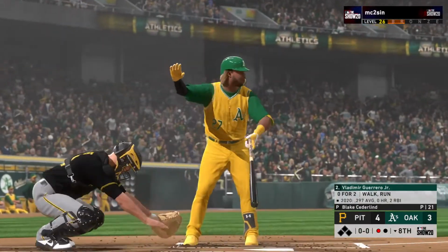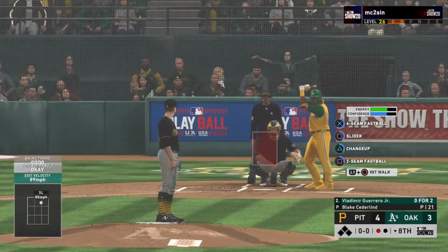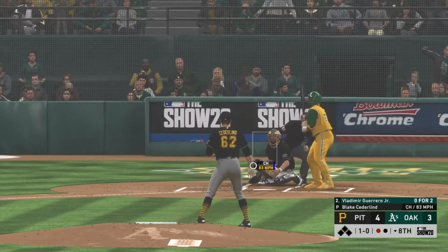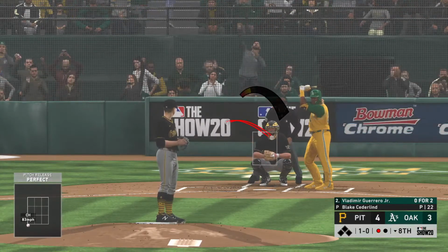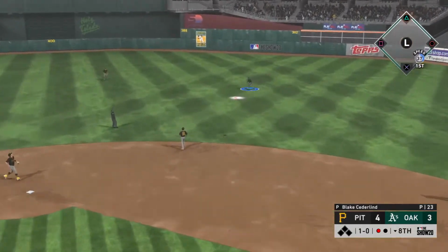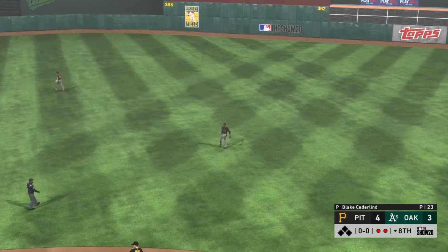So stepping in, Vladimir Guerrero Jr. He's hitless in his 2 at-bats so far. First pitch coming. Here it is. Ball 1. Ball 1, no strike. The 1-0. Lofted in the air out toward right center. Dyson moving in. He gets there, and that's the second out.